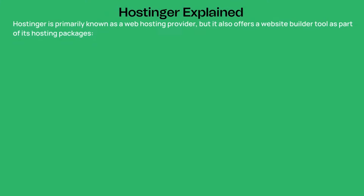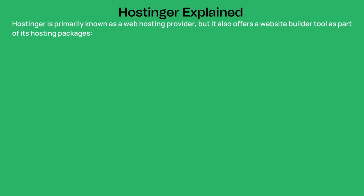Hostinger is primarily known as a web hosting provider, but it does also offer a website builder tool. Now you can either create a website on WordPress using Hostinger, or you can also use Hostinger's website builder AI. Now this is part of its hosting packages.